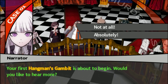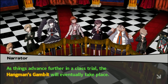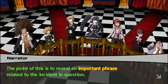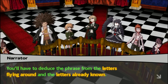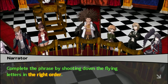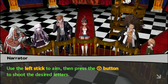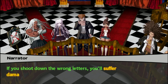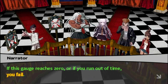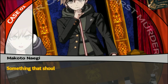Your first Hangman's Gambit is about to begin. Would you like to hear more? Yes. As things advance further in a class trial, the Hangman's Gambit will eventually take place. The point of this is to reveal an important phrase related to the incident in question. You'll have to deduce the phrase from the letters flying around and the letters already known. And this is where my Ace Attorney experience kind of fails me. Complete the phrase by shooting down the flying letters in the right order. Use the left stick to aim and press the Y button to shoot the desired letters. If you shoot down the wrong letters, you'll suffer damage to your influence gauge. Basically my health meter. If this gauge reaches 0, or if you run out of time, you fail. Well then, good luck and have fun.